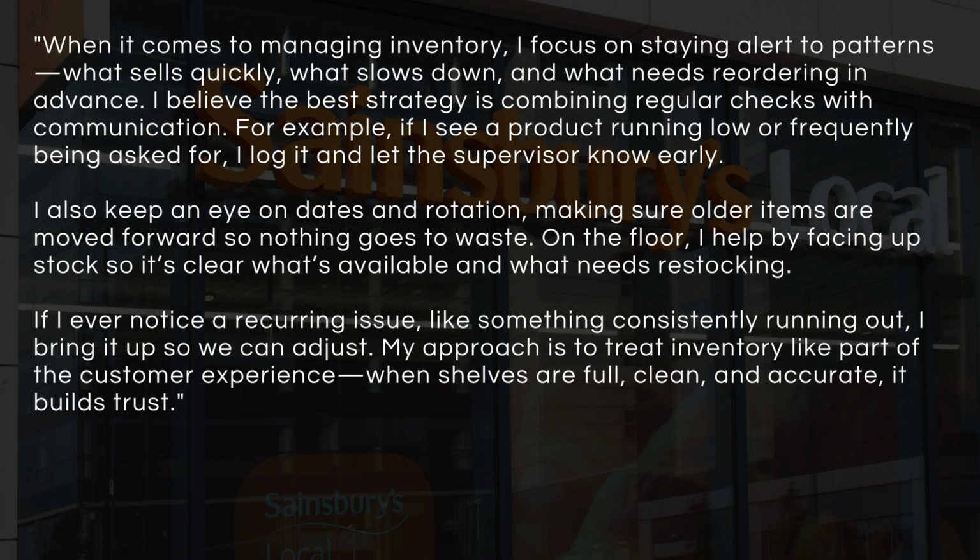I believe the best strategy is combining regular checks with communication. For example, if I see a product running low or frequently being asked for, I log it and let the supervisor know early. I also keep an eye on dates and rotation, making sure older items are moved forward so nothing goes to waste. On the floor, I help by facing up stock so it's clear what's available and what needs restocking. If I ever notice a recurring issue, like something consistently running out, I bring it up so we can adjust. My approach is to treat inventory like part of the customer experience. When shelves are full, clean, and accurate, it builds trust.